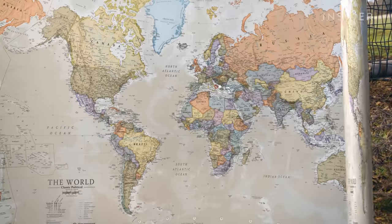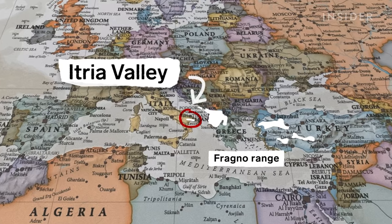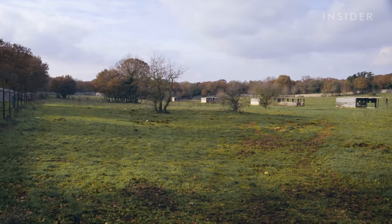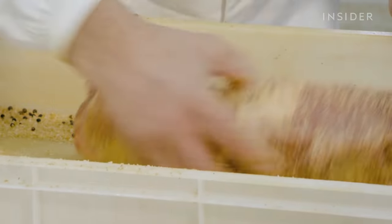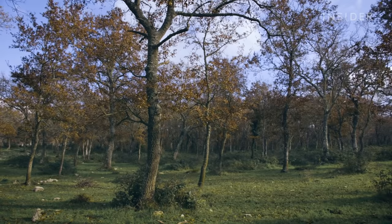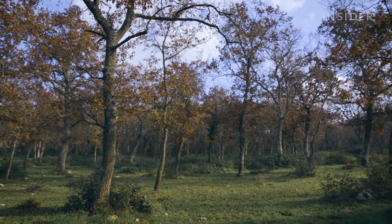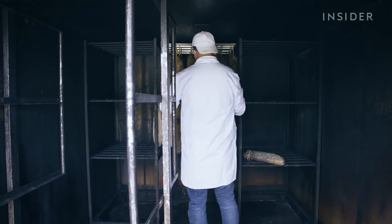Spreading from the Balkans to Turkey, the Itria Valley is the only place in Italy where you can find this type of oak. The fertile soils of this hilly farmland, together with the very Italian practice of curing pork neck, makes capocollo from Martina Franca a truly unique product. After breathing the crisp air of the court of Fragni, I rejoin Giuseppe in the smoking room, or the black room, as he likes to call it.